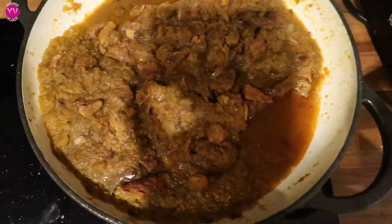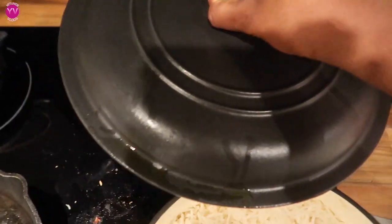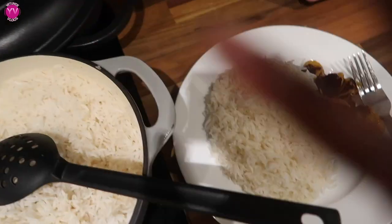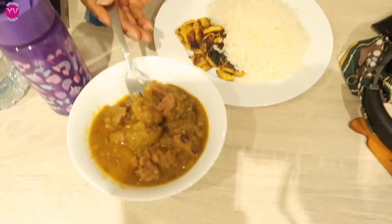Are you making ofada, whatever they call it? My cooker is a mess. That's what happens when you're frying and bleaching oil. Hi. Why are you filming it? I'm trying to get a reaction. So that it looks like ofada sauce. Is it ofada sauce? Taste it now.